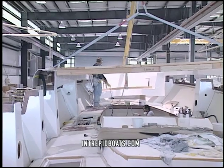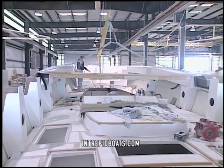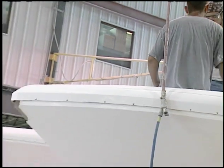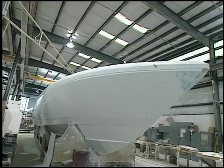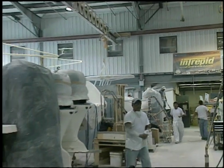How long does it take you to build a typical Intrepid? For a 32, from start to finish, it's 17 days. For some of the larger sport yachts, it's 30 days. Okay, and this is all part of the process. This is absolutely fascinating right up here. All the different size vessels you make. Right, and all the different models down each and every line that's out here. There's 5 production lines that we have. And all the molds that you saw outside, they all feed this one location.